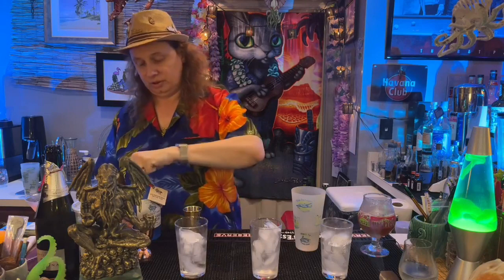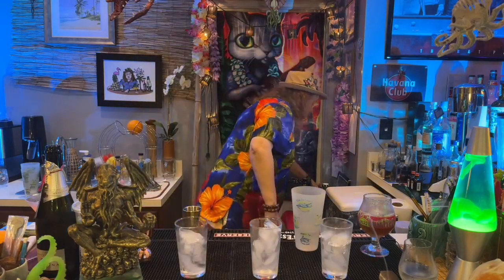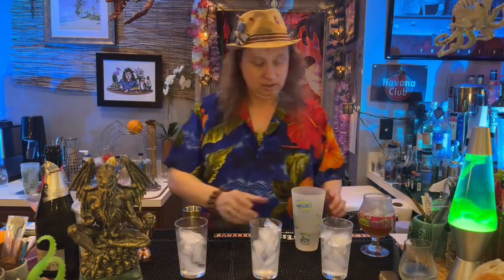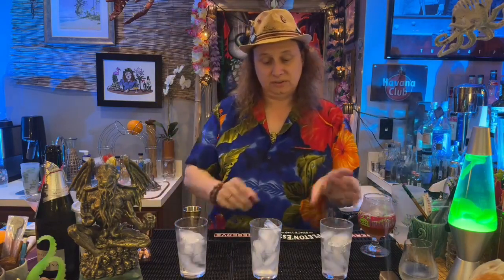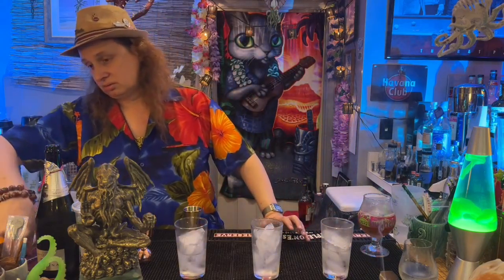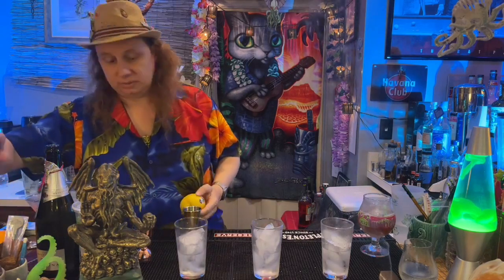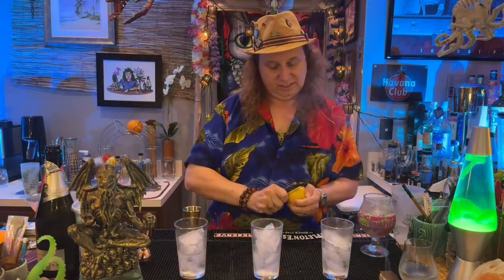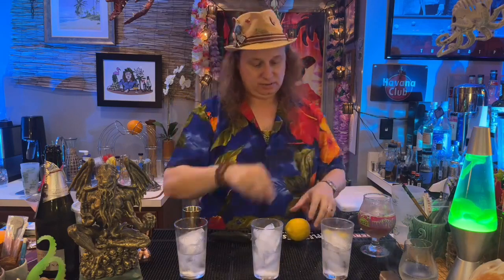Now, when you're doing, quote unquote, an elevated gin and tonic, one of the things you can do is play around with the tonics you're using. You can also play around with what kind of garnishes you're going to put in there. So you could put in some mint leaves, you could put in some lime, or we're going to reach over and grab just the skin of a lemon. Squeeze that, drop that in there.